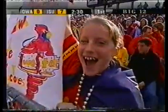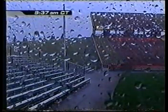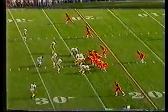The Cyclones have the advantage over the Hawkeyes. It was not the case just about 2.5 hours ago. This is what it looked like about 9:30 this morning. I mean, it was coming down, folks. It was cold. But about an hour ago, the clouds broke, and it became a beautiful day. Gary Reasons, Ron Thulin with you.